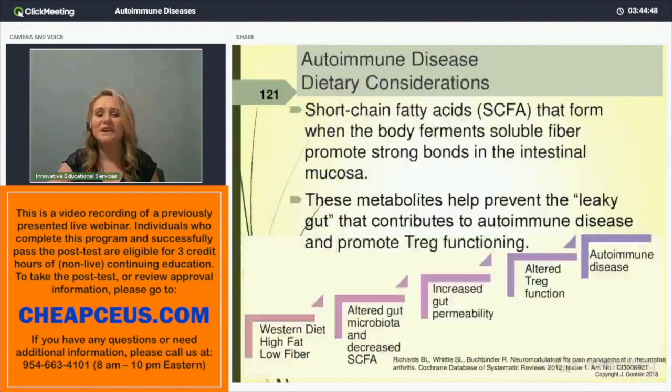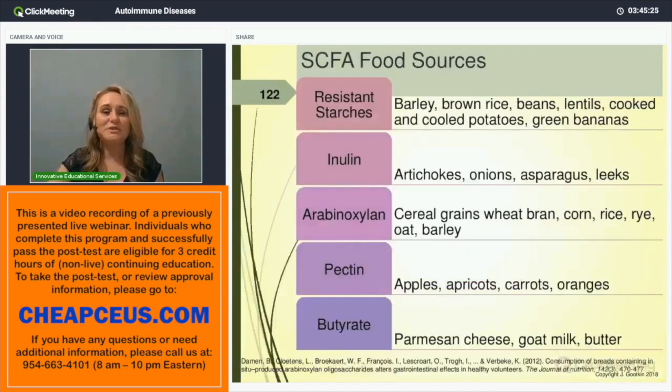In terms of other dietary implications in general for individuals with autoimmune disease, short chain fatty acids are something that develops when soluble fiber ferments in our body, and it creates those strong mucosal intestinal bonds that help our T regulatory cells develop and function more appropriately. The Western diet, that high fat, low fiber diet, tends to not allow for a lot of short chain fatty acids to be developed. So it deteriorates the mucosal membrane.